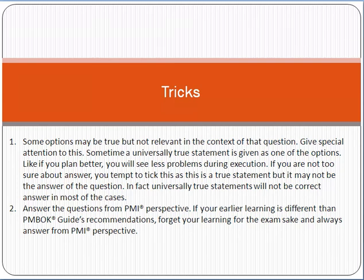You have to answer the question based on the practices or perspective of the PMBOK, Project Management Body of Knowledge, or PMI. If you give the answer based on the perspective of the PMBOK, there are high chances that you can clear the exam. If you give the answer based on your own assumptions or past experiences, you may face difficulties. Why? Because the PMBOK talks about the best practices of project management, so it is not based on any past experiences.